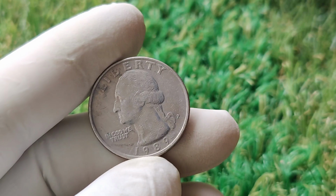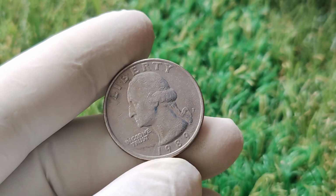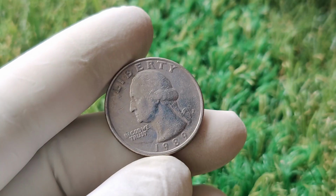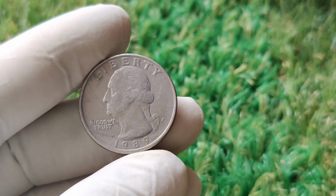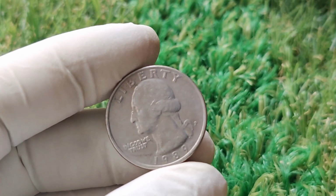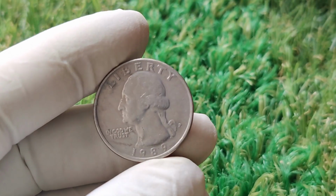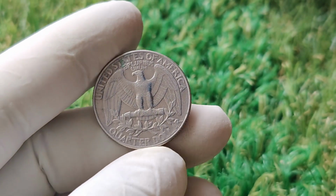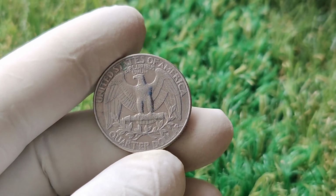Now, let's talk value. For circulated 1989 P quarters, the kind you find in your change, most are still only worth 25 cents. But the game changes entirely when you find one in exceptional condition. Collectors often look for coins in what's called mint state condition. This means the coin shows no signs of wear from being used in everyday transactions.